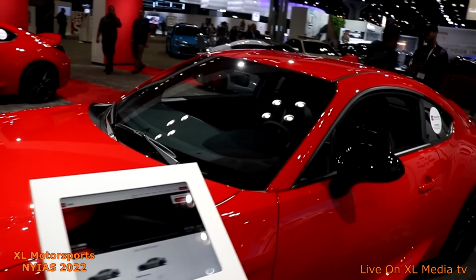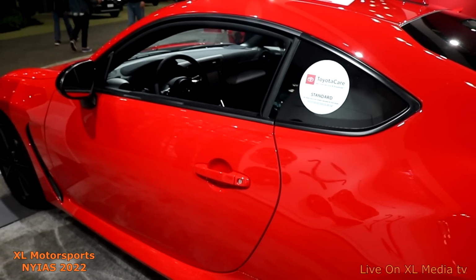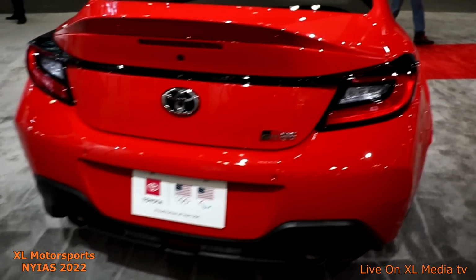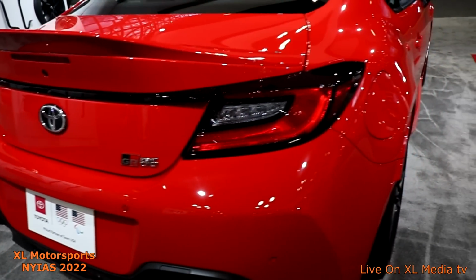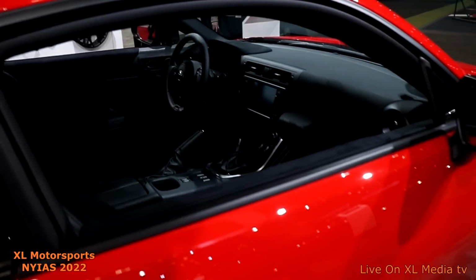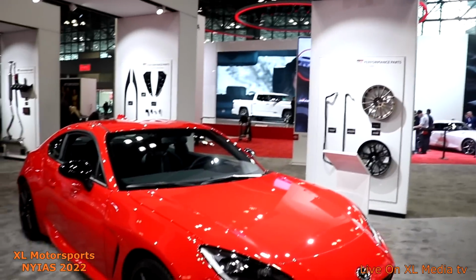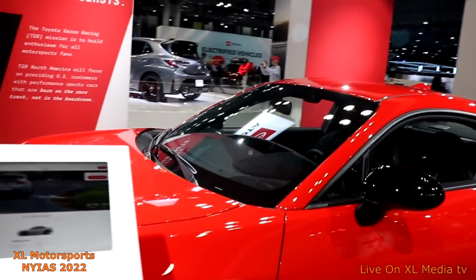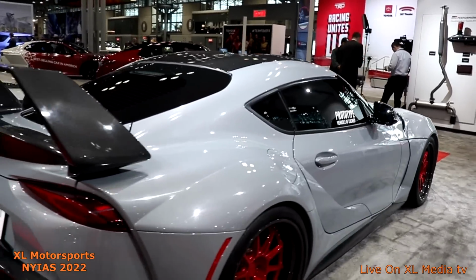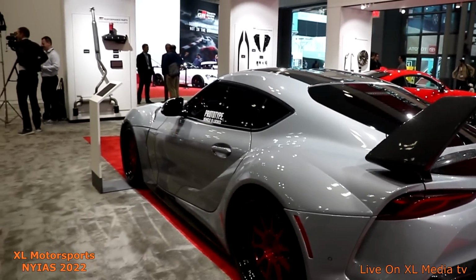So this is the GR86. Right, it's a stick shift. Let's go a little brighter. Not so bright. Nice and sleek, beautiful interior, suede. Okay, you got all different accessories up on the wall. Okay. All right, another prototype. Supra.